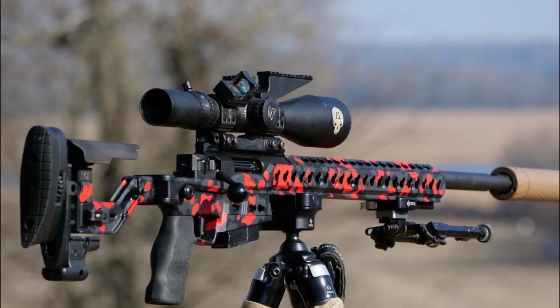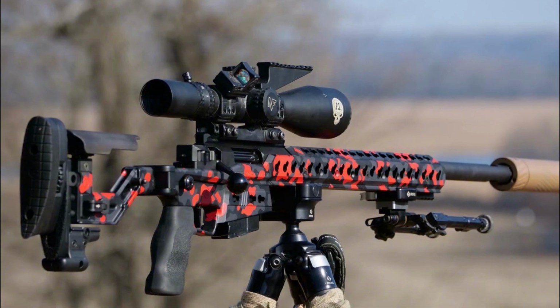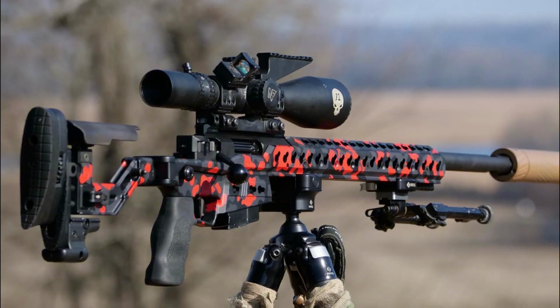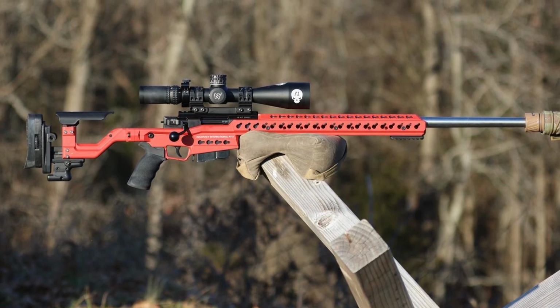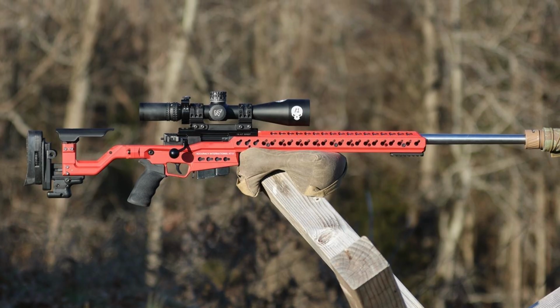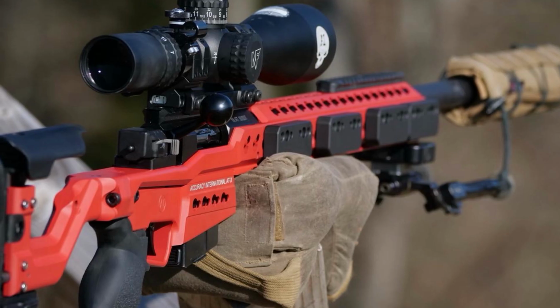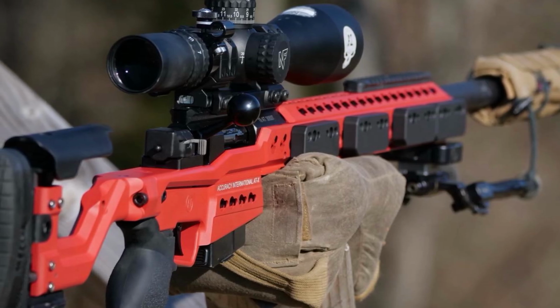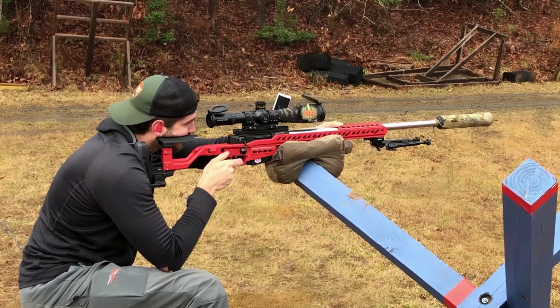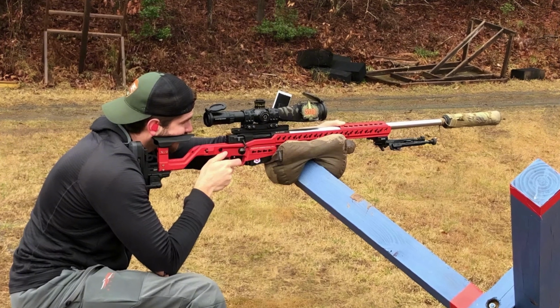I remember watching a shooter at a competition with one of these. The wind was kicking like crazy. Other competitors were fighting their rifles, second-guessing every shot. Meanwhile, this guy with an ATXC was running his bolt like he was sipping coffee, sending rounds downrange that just kept ringing steel. It looked effortless. That's not magic. It's what happens when your rifle disappears as a variable and just does exactly what you tell it to.